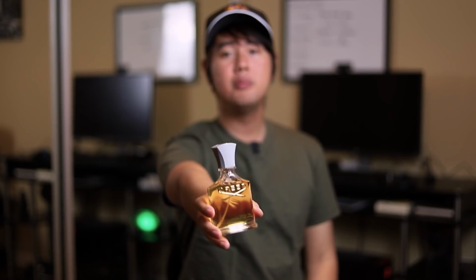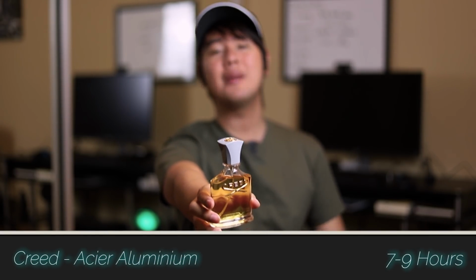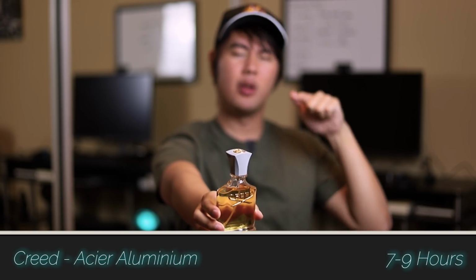The next one is a Creed fragrance, and this one is Acier Aluminium. Now this one is discontinued, I think. I hope it's back on the website because it smells absolutely fantastic. A long time ago, at the beginning of the Imagine Sense channel, I described this one as smelling like a suit of knight armor, a shining medieval knight's armor, because it has that really nice metallic vibe to it. And this metallic vibe is not at all off-putting because it's coupled with a huge blast of freshness, some warmth, some powderiness, and some fruitiness.